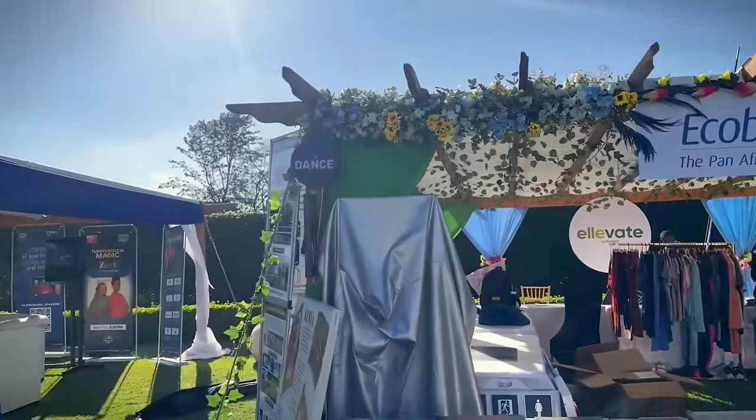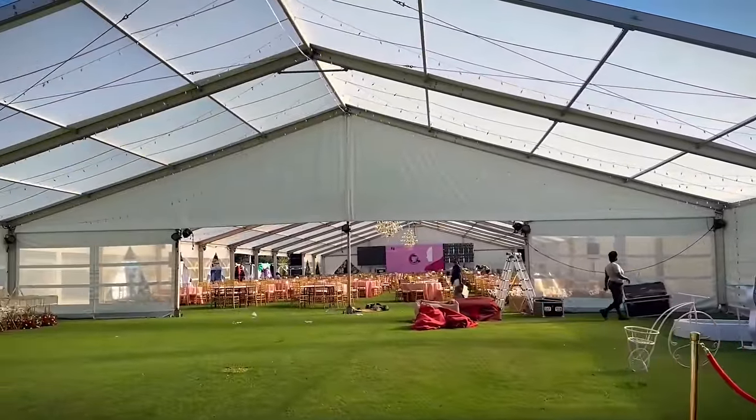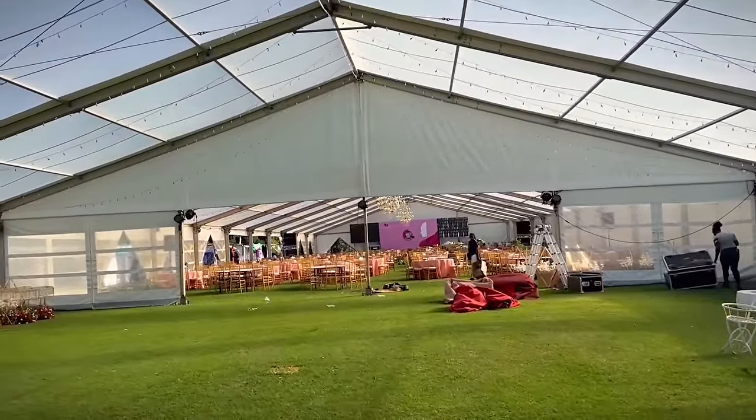Finished our setup. I'm not sure if I should go home or I should just wait it out a little bit. I feel like going to the restaurant and having breakfast. And then maybe I'll sit here till midday and then leave, go do my makeup, dress up, and then come back. But meanwhile, let me show you guys what we have here. I guess that's where the gala dinner will be.